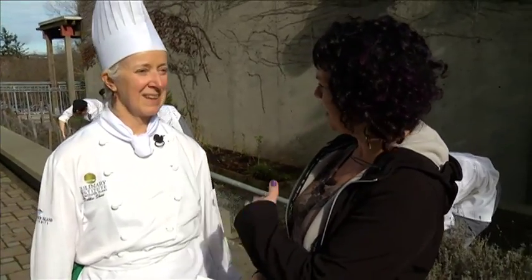Debbie Shore is the chair of the Culinary Institute here at VIU, and the students behind us, Debbie, are busy working away in the garden. How do you use this garden in the kitchen?